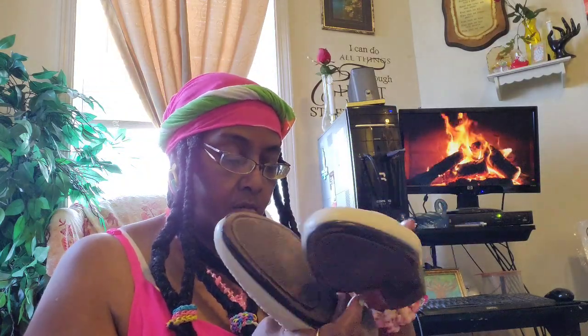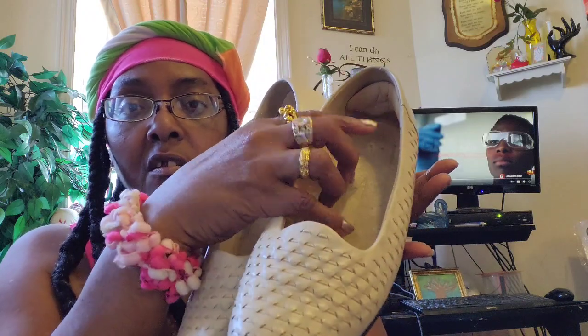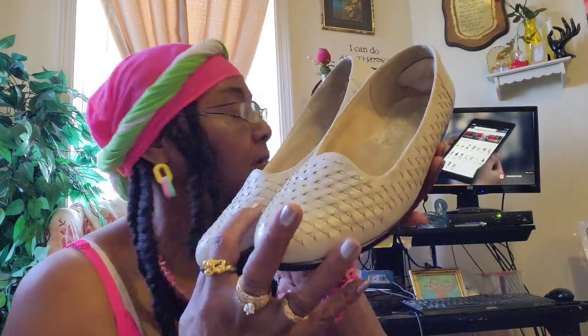And then these. The insides are really messed up, but these are, what is this saying? Something comfort. Can't see them. It's messed up, but these, oh, Selby. Selby. Oh, there's that. Look at that again. But anyway, here's these, y'all.